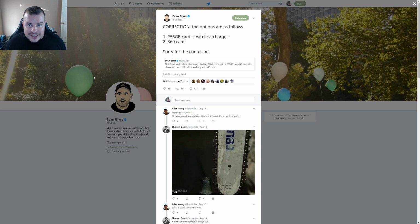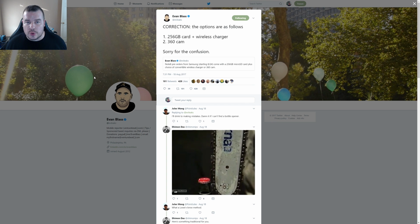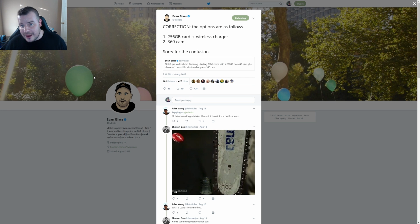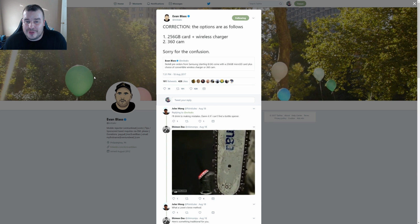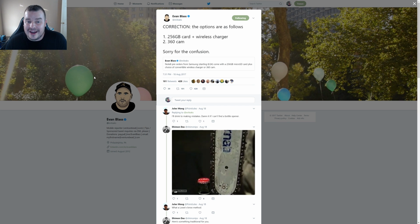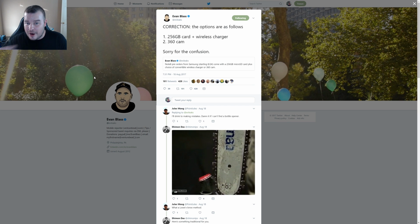Now, if you're new to Samsung, or you're just new to cell phones, or you're new to having extra memory, I would definitely recommend option number one, the 256 gigabyte micro SD card and the wireless charger, because that SD card is going to allow you to store more things like photos and videos and apps, and just way more storage, because you're only getting 64 gigabytes of storage internally with the Galaxy Note 8. If you put that SD card in, it's going to push you up to almost 320, 330, whatever gigabytes of storage. And that's a lot. You're most likely never going to use all of that. So I would recommend number one regardless for most people.